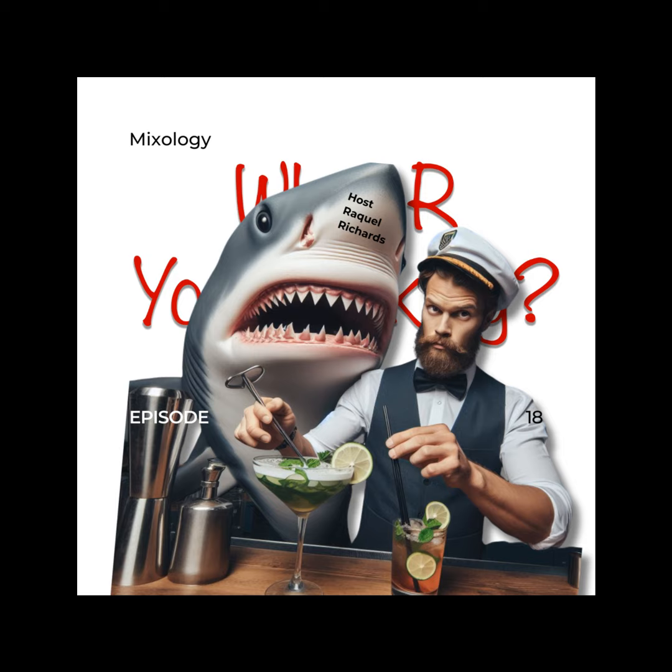Next, consider the flavor profile you want to achieve. Do you prefer sweet, sour, bitter, or savory? Experiment with different ingredients like fresh fruits, herbs, spices, and syrups to create a unique, balanced flavor profile. And when I say syrups, I suggest making your own.